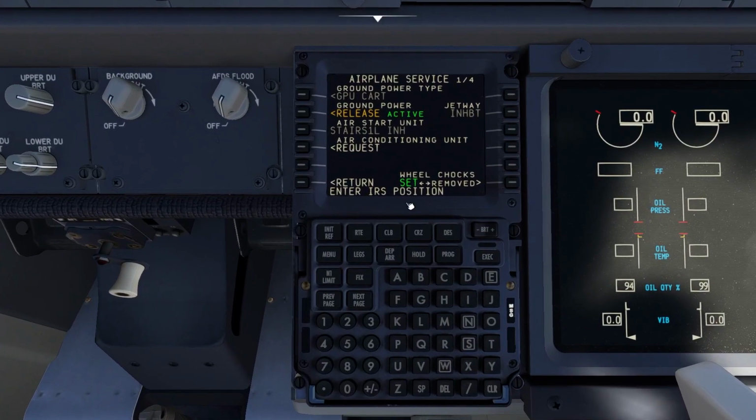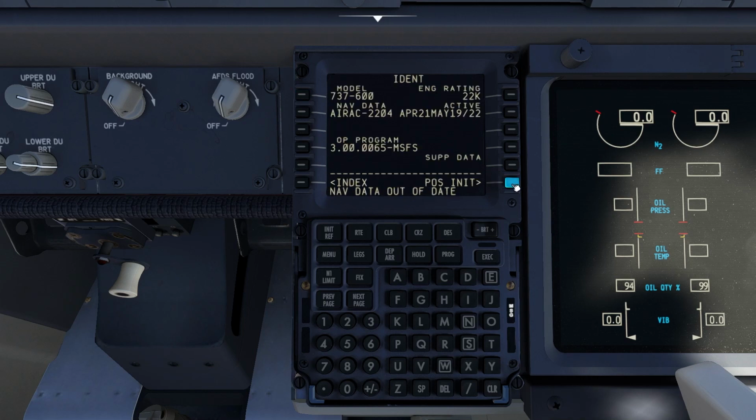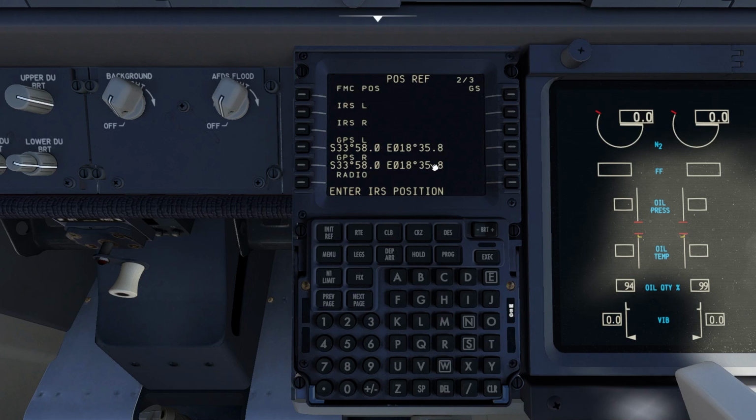Okay, back to our main menu. We need to enter the IRS position. That's what the FMC is asking for. Going to the FMC, we're going to go to POS INIT. This is the section here. When you see square blocks like this, it means it's a mandatory entry that you need to give to the FMC. Right, so we're just going to go to the next page, and here are the last known coordinates of the aircraft. We're just going to select one of those.